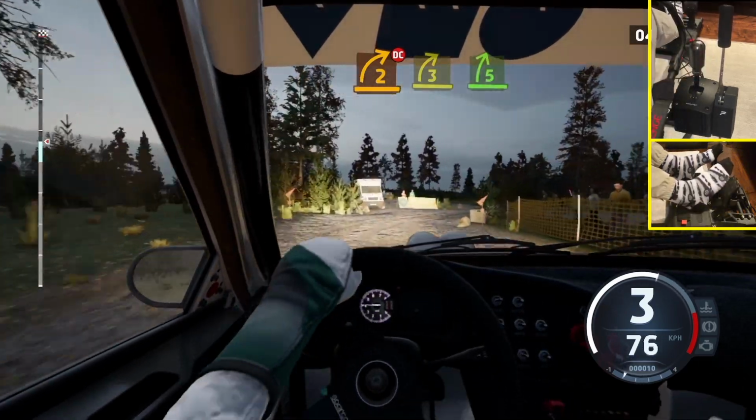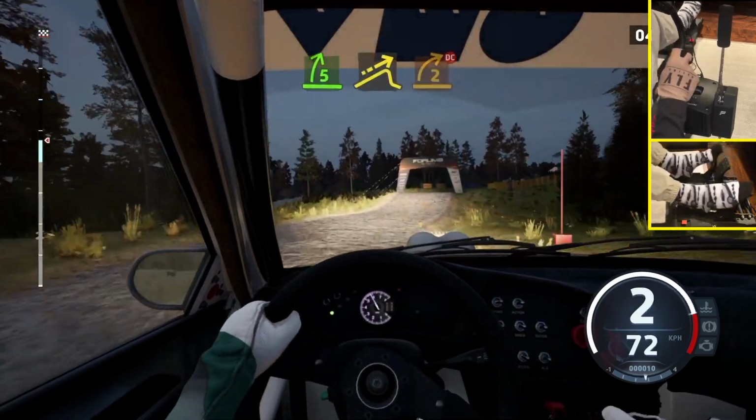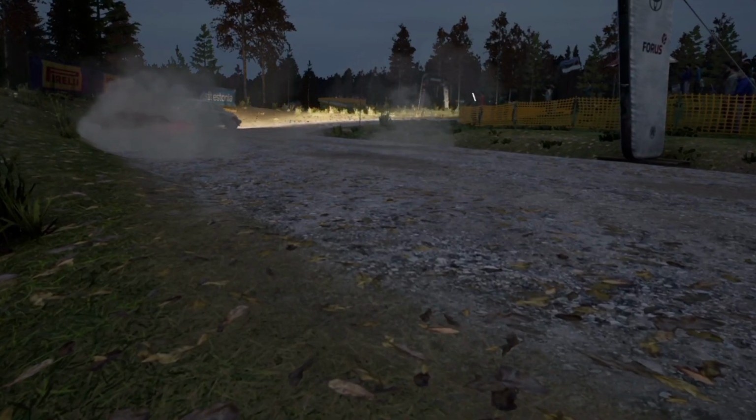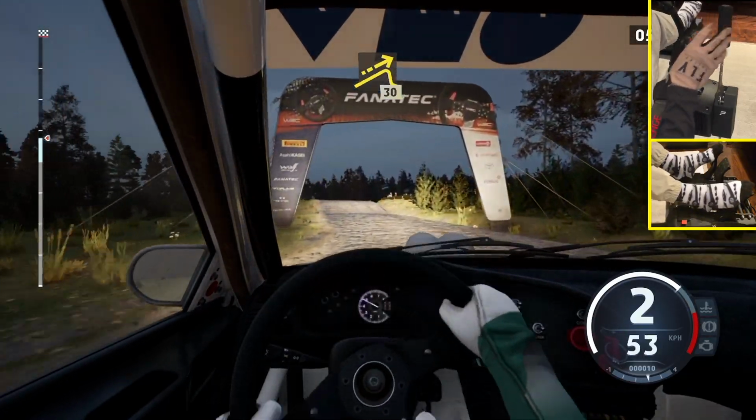This section is very loose. There's not a lot of grip through here. I guess the gravel is just a little bit looser. Cutting those corners pretty much perfectly. A jump is approaching right here. Getting a little bit of air, and then a little bit jealous, I guess, going a little too fast into that jump, and a little bit of contact with that kind of grass wall on exit.